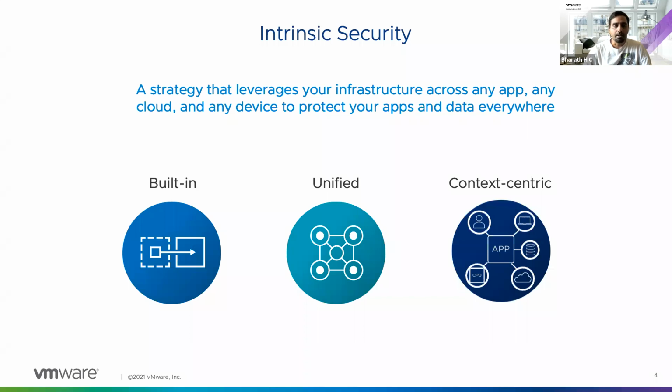What do we mean by built in and not bolted on? In the current industry, we see a lot of security tools getting added. When we see incidents or a breach, we keep procuring a lot of security software or tools to counterattack the threat on top of it. Instead, our vision is that security should be built in. If security is embedded at the beginning stage itself, it can reduce a lot of the attack surface.